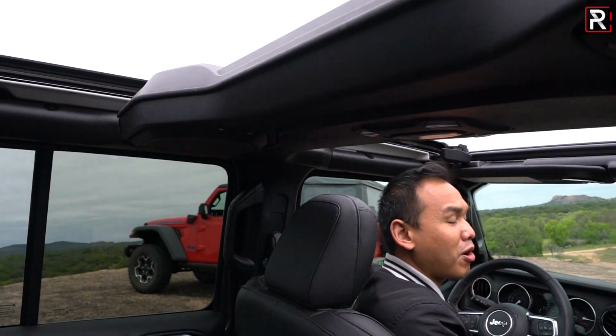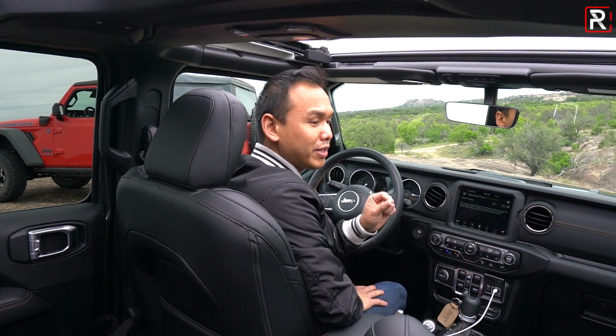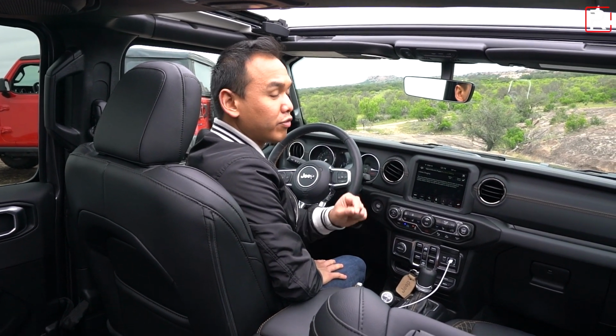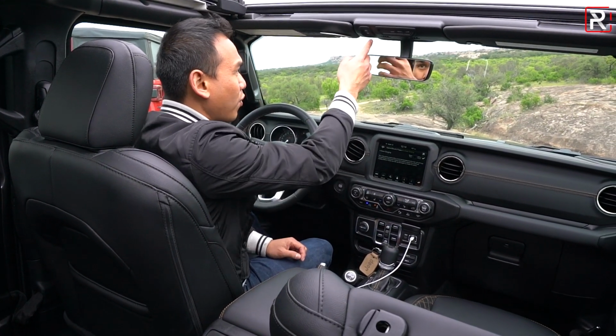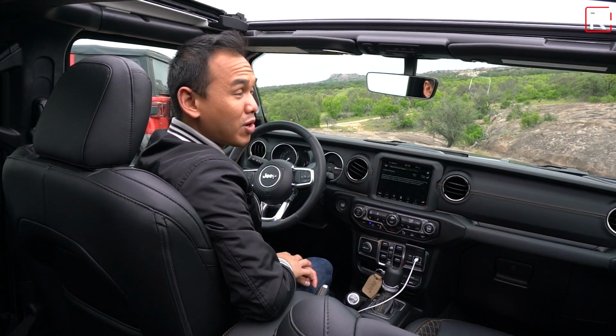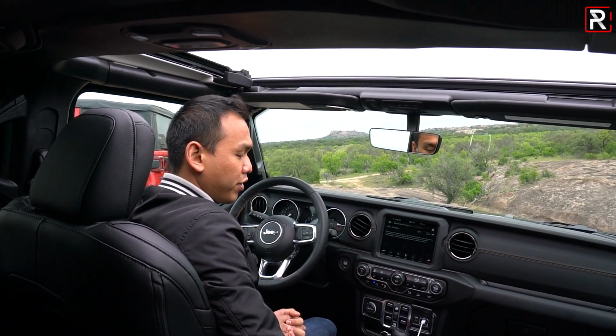I mean, this is probably the best part. It's a $4,000 option, and I'd say it's probably worth every penny. Now, it does mean that you can't completely remove the roof panels on this vehicle. You can remove the side panels in the back. But for $4,000, this convenience, where I can just close it with a touch of a button or open it with a touch of a button, is definitely worth it for me.